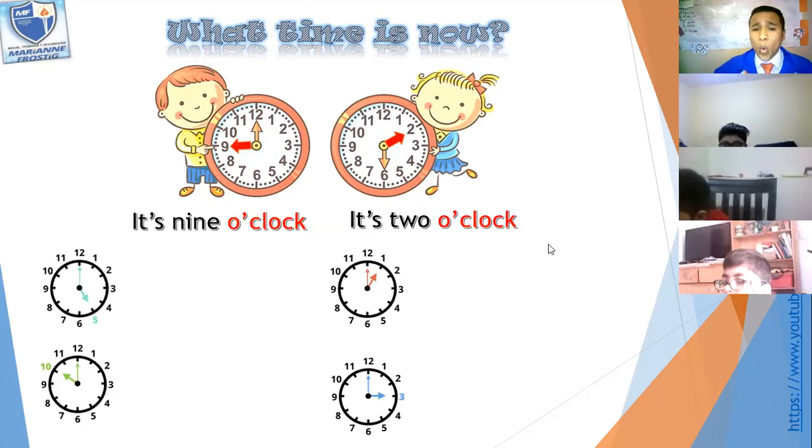For example, guys, help me, please. Where is the short knife, guys? Where is the short knife? What number, guys?